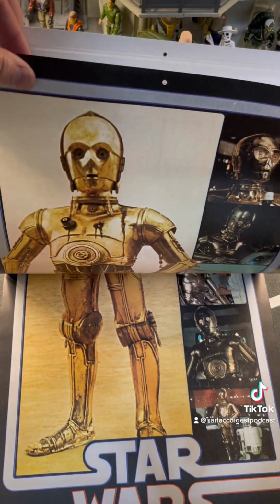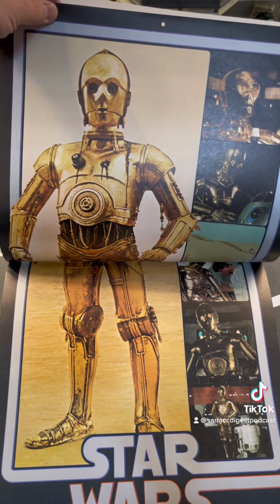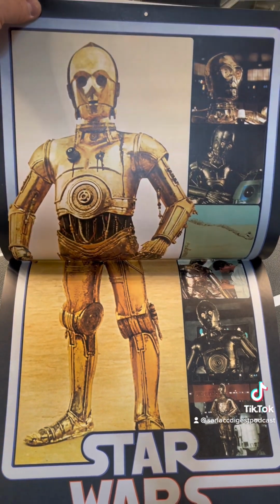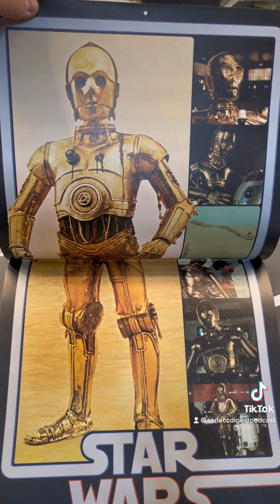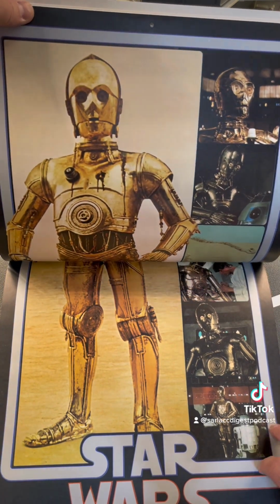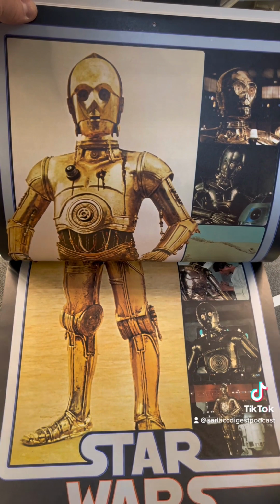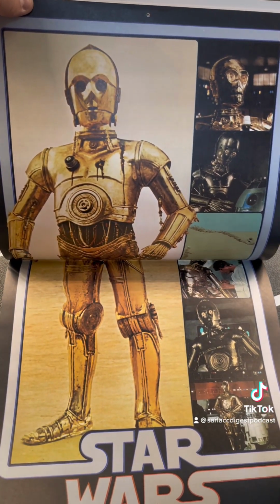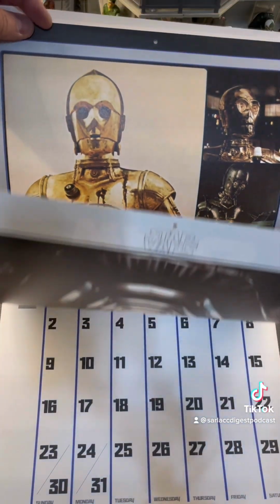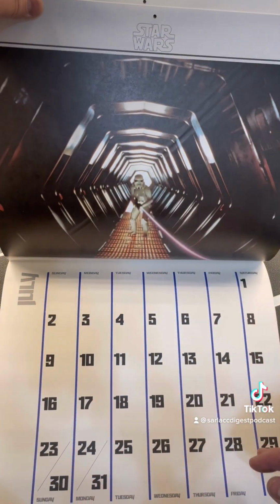All right. Then we've got the Centerfold. It's like a Playboy. We got the Centerfold right here. Look at that sexy C-3PO right there. Yeah, pretty cool. I wonder why they chose C-3PO. It was a great character, a great looking costume. Very cool. But you would think it would be Darth Vader or something. But anyway, so we are moving on to July.